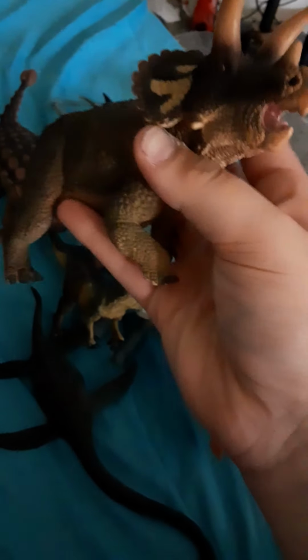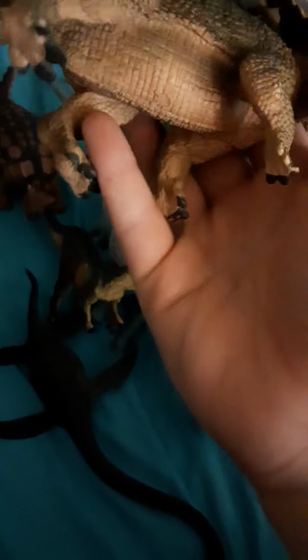Next we have this Triceratops that came with the Brachiosaurus. Very nice figure. The colors, they're okay. Like a brownish color. And you got like a dark brown. The horns are beige. The frill is, I think, a little small in my opinion. Got the yellow here. Hold on, I think Bullyland made a figure that looks just like that.